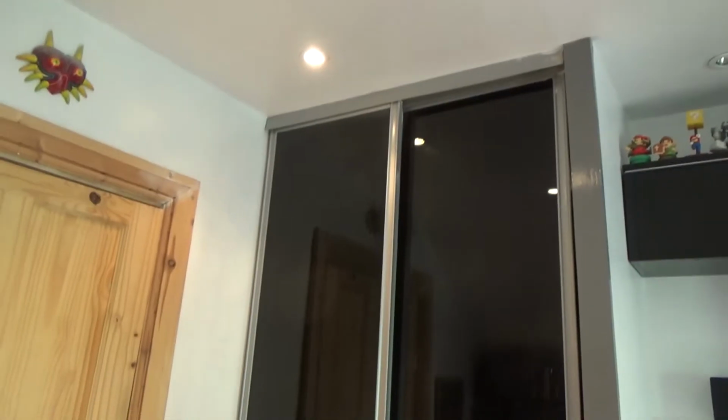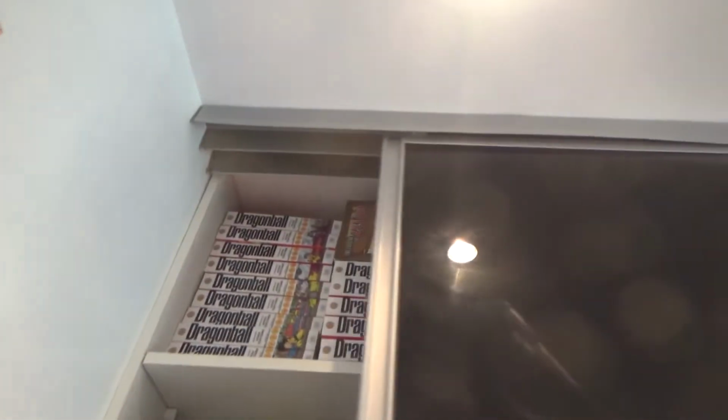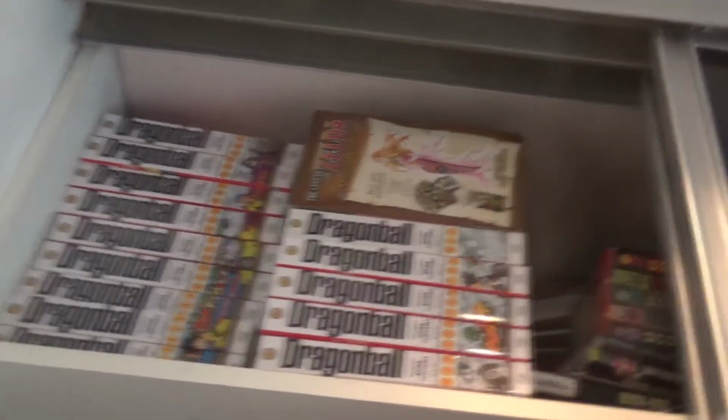Now this wardrobe behind me, excuse my poor handycam skills here, is about the only thing the same from the old room. You guys probably didn't get a good look at this back in the old days. I won't show you my clothes, but on the top shelf is where I keep a lot of manga, Zelda manga there, Dragon Ball. I think that's the entire series of Dragon Ball. There you can see Scott Pilgrim. And then there's a load of Zelda walkthroughs there, special editions of.